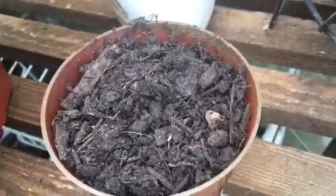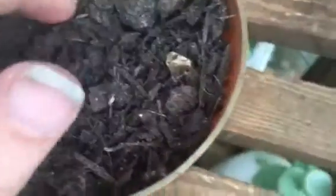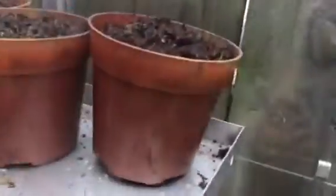Now these have been in here, I think, between a week and 2 weeks, and I did this earlier on. Can you see that? Can you see that there? That is signs of life. So they are starting to come through just nicely now, which is really, really exciting.